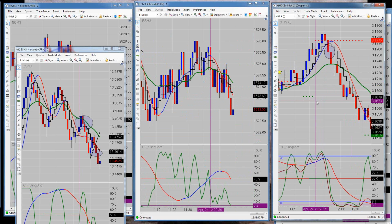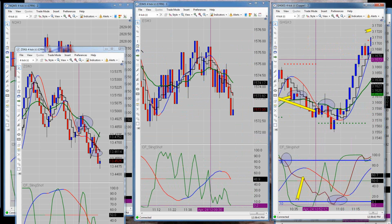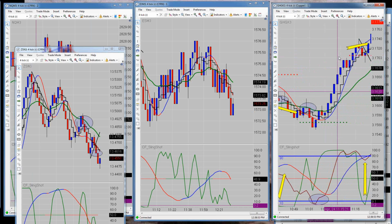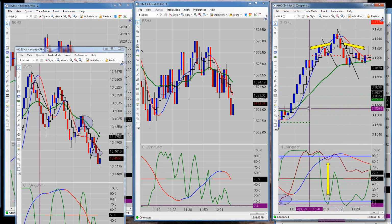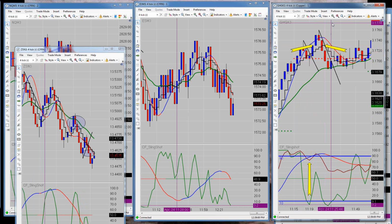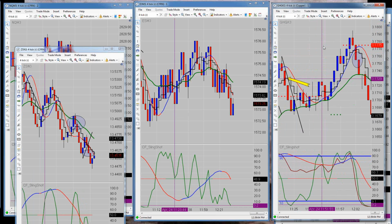On the copper, we took 2 trades today. This one right here ended up losing. Now, from the beginning, when it got us in, it went up, but it only went up 3 ticks, not enough for me to move my stop to break even. Then it turned around and stopped me out. I missed the shorting opportunity after it stopped me out right there. Then it turned around and went long. On this one, it moved up pretty quickly. I moved my stop up, and it took me out at break even.